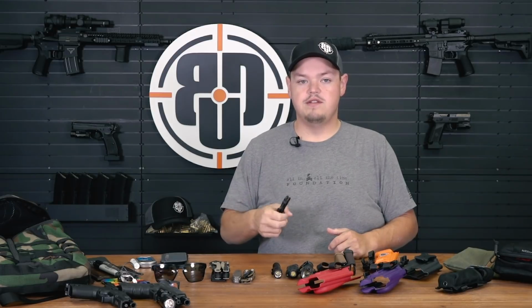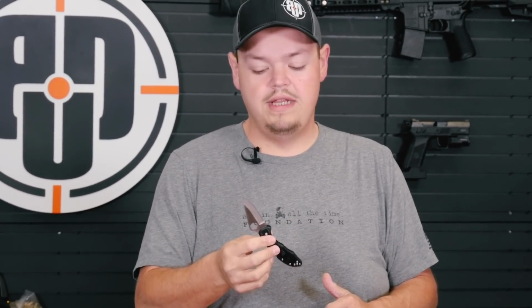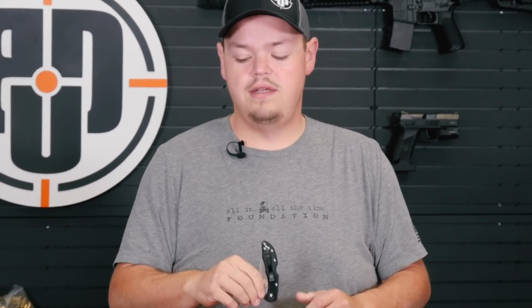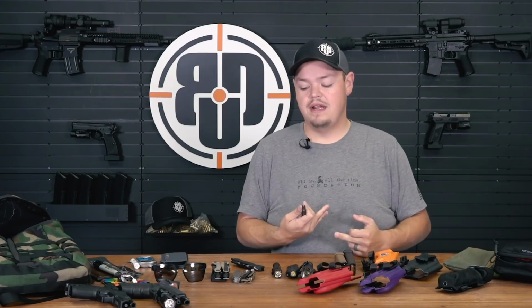I'm a big fan of Spyderco's. This Paramilitary 2 is super good. I also have a Delica on the table as well. Really light knives, super sharp, great warranty. You can also get Benchmade. You can go higher end. Chris Reeve, the Hinderer knives, I'm a big fan of those.